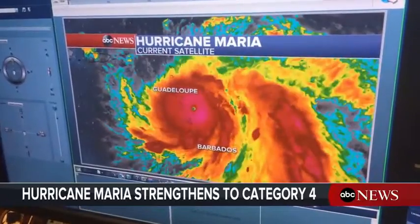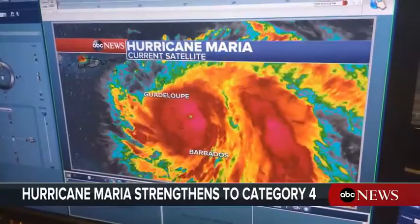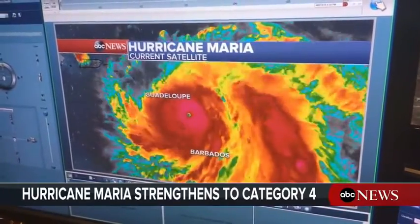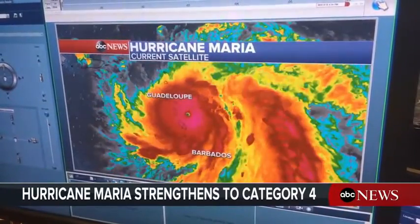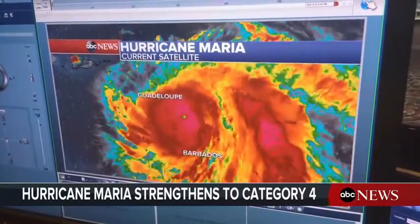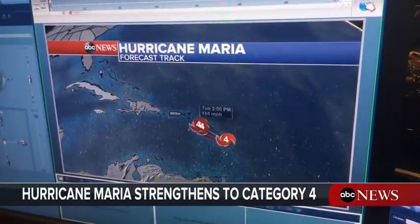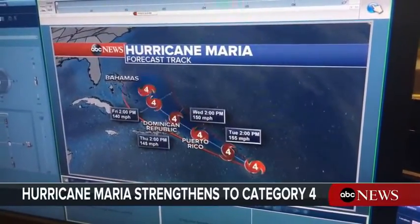And so you can see that west-northwest movement. It looks really put together. And unfortunately, islands like that don't do a whole lot to cause friction to break down the storm. So as it keeps going west and northwest, after we see Dominica, Guadalupe there in the direct path, we'll take it right over Puerto Rico, especially the northeast.